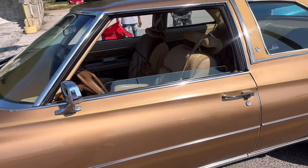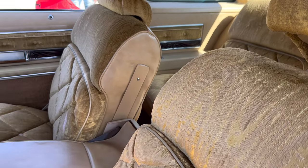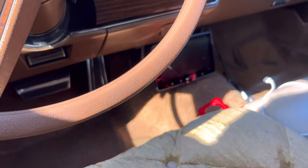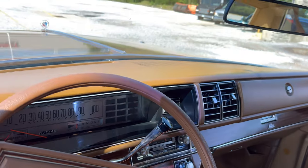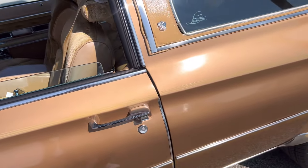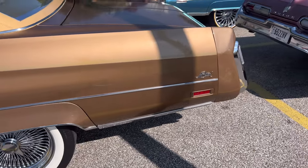See what I mean about them old school interiors? How these must had designs and everything back in the day. This mug super clean. Where the 8-track at? This thing clean, clean. They need to bring that type of stuff back to these new cars. Man, oh, that's how they ride.